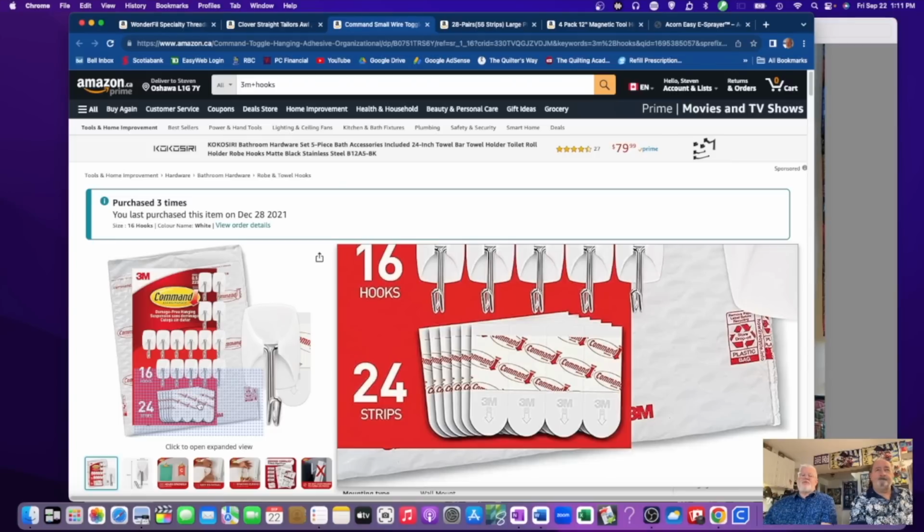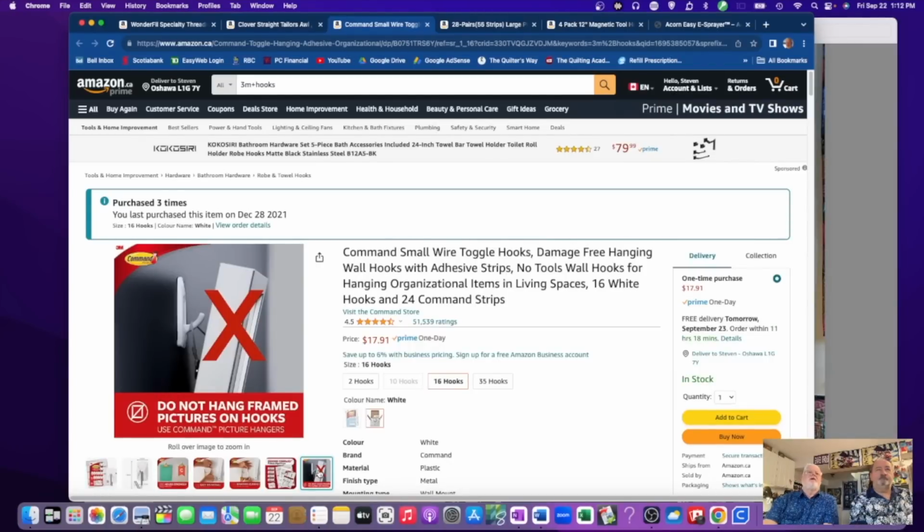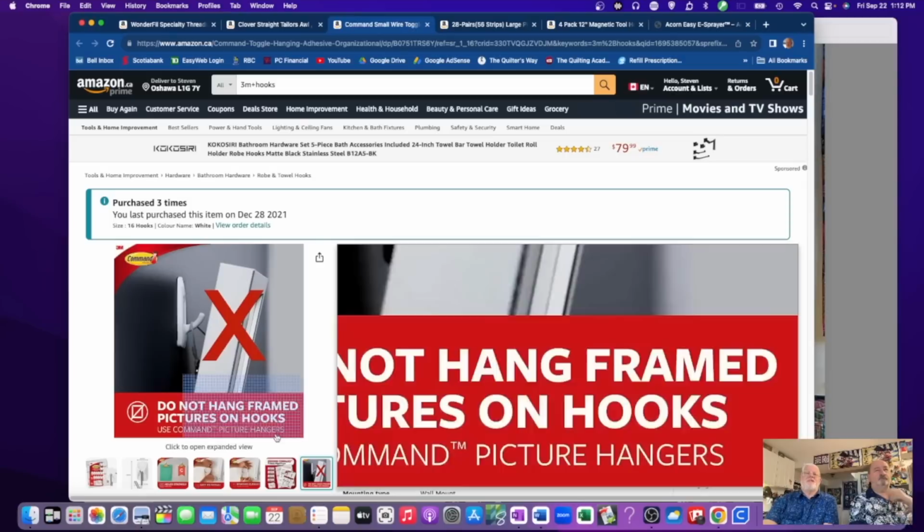Now, they do come with instructions for preparing your wall properly for this. I think this is something new because I don't remember ever seeing that on a package before, but then again, maybe I haven't read it, which is probably more the case. They have a little X here. I don't know what the X is for. Do not hang framed pictures on hooks. Yeah, because they will fall off.